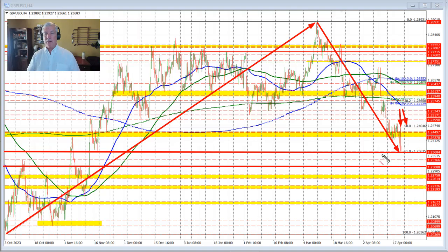But you can see the importance of the 61.8% retracement. You can see the importance of the high of the swing area. And both those levels come close together at 123.63. So be aware of that. Also watch the 50% on the top side. So that's my look at the sterling versus US dollar and the key levels in play next week. We're sitting on it right now. We'll see which way it wants to go in early trading next week.